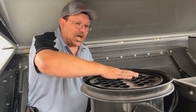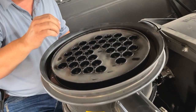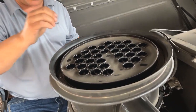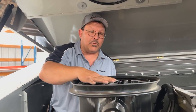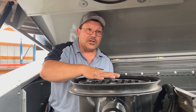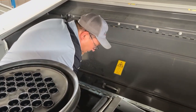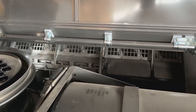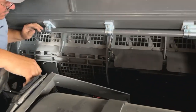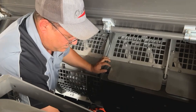We want to look at the top of our aspirator. I see a lot of these aspirators tend to get dirt, and a lot of times if you get caught in a rainstorm, which doesn't happen very often here in Kansas anymore, it can corrode this up and block some of our venturis off, which in turn is a loss of power. We're going to go ahead and open up the processor and take a look at the natural flow.